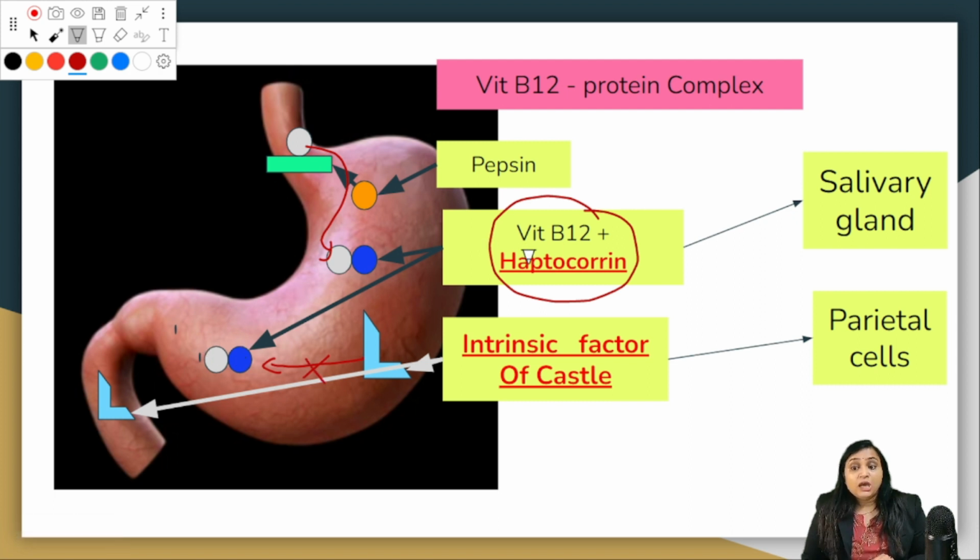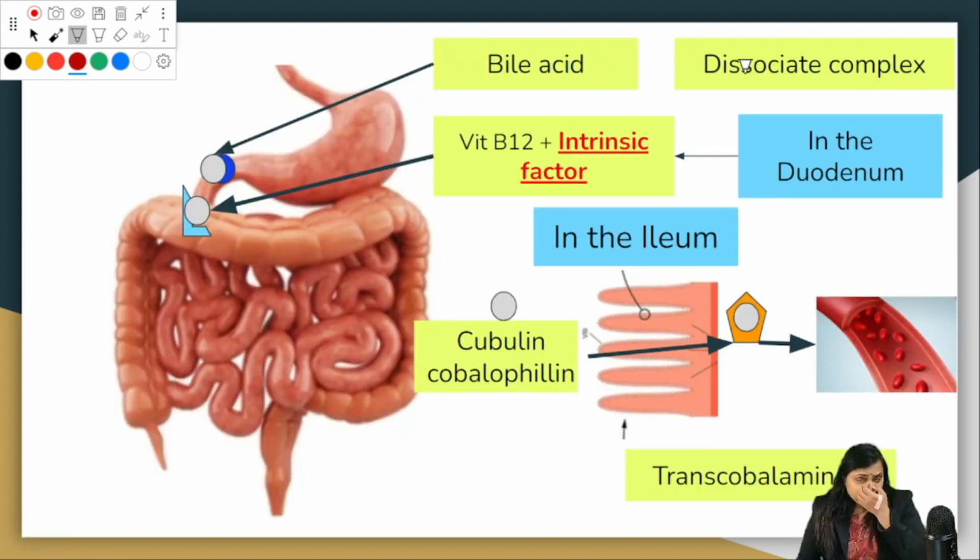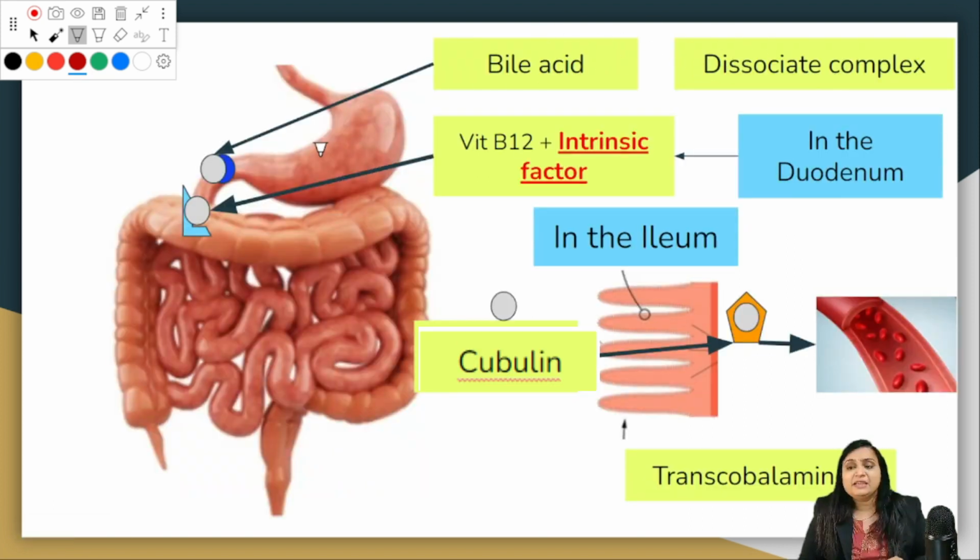Now B12 and haptocorrin are getting moved to the duodenum. Intrinsic factor is also getting moved to the duodenum. In the next stage, pancreatic enzymes as well as the bile acids dissociate this complex. So again, vitamin B12 gets released from the haptocorrin and binds to the intrinsic factor, which is already secreted by the stomach.